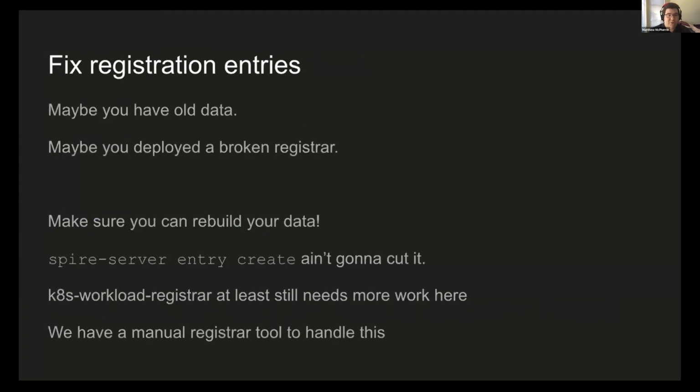For registration entries, maybe you've got old data, maybe your broken registrar dumped bad data in. Make sure you have the tooling to recreate your data. The Spire server entry create is maybe fine for development and testing, but it's not the kind of thing you want to have heated engineers using in an incident. And so we have some manual registration tooling to help with that.